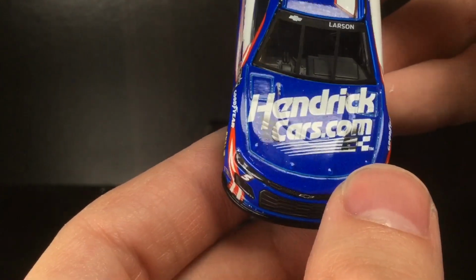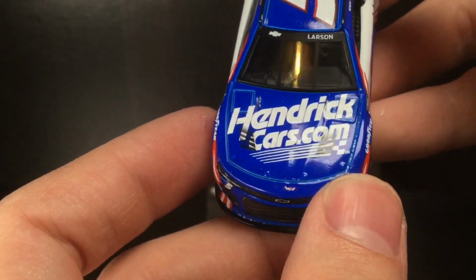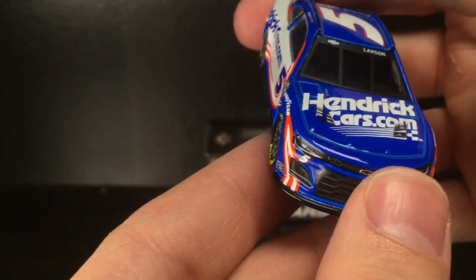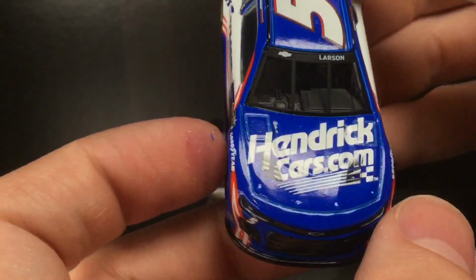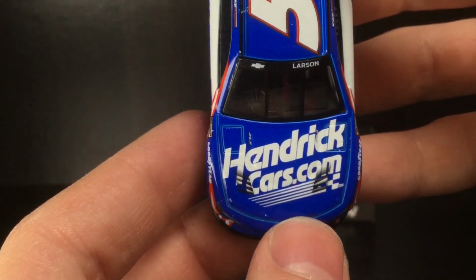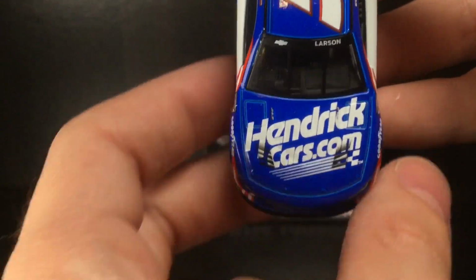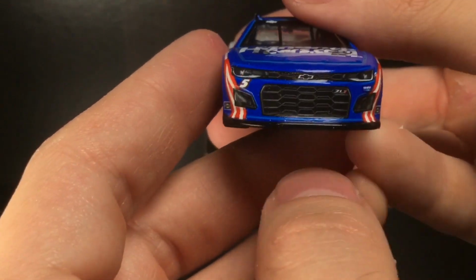So this is something different with the 2023 diecast I've noticed: the lower decal. Now this is obviously a decal, it's not embedded. You can see how smooth the hood is based on the reflection. It does give a pretty good sense of the three-dimensional effects, but personally I wish they wouldn't even put it on there, because some cars are going to be harder to read than others. Like, you can clearly read that it says Hendrickcars.com, but there's going to be some paint schemes this year where it's really going to hinder that hood logo, and that's one thing that kind of bugs me about it.